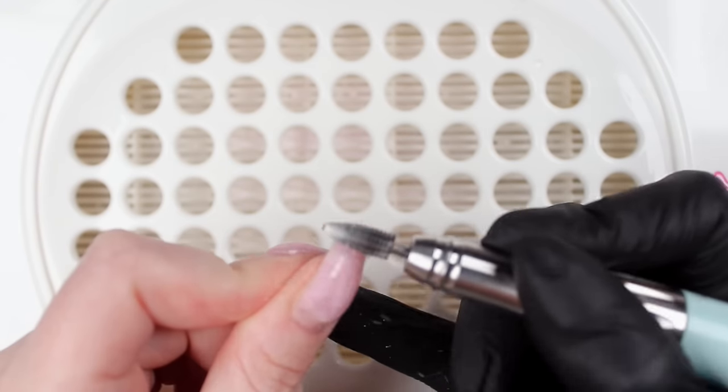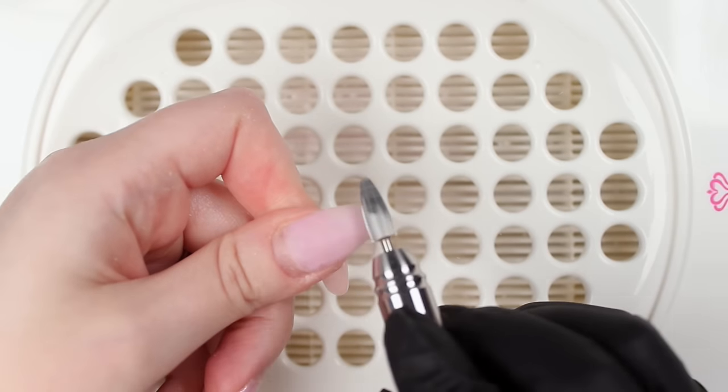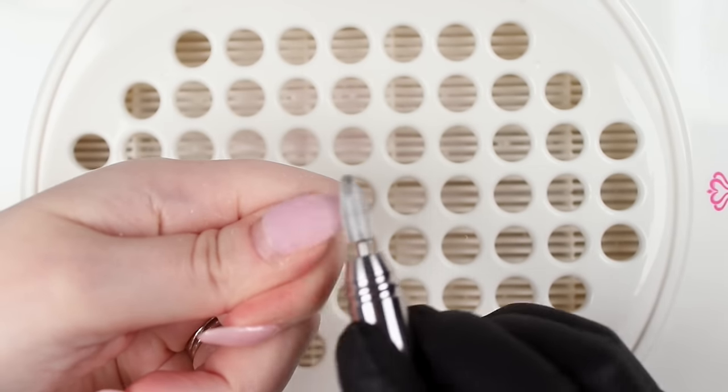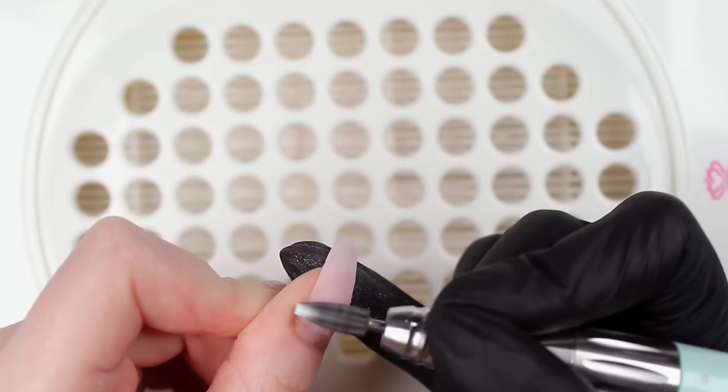You don't have to use an e-file for this. A hand file will do just fine. It's just gonna take you a little bit longer to do it, but that's okay. Don't rush it. The bit that I'm using here is the Typhoon Fine Bit by Kiara Sky.